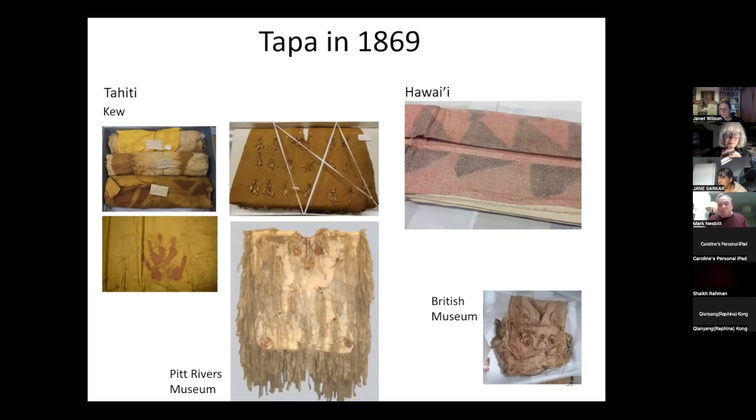Really amazing material. What's odd about this collection, as the art historians will tell you, is that tapa making stopped in Tahiti and Hawaii by the middle of the 19th century. Yet when the British royal family turned up in 1869, huge amounts of, frankly for us, very well dated, very well provenanced tapa turn up. And this is leading some people to a reassessment of the history of bark cloth in Polynesia.